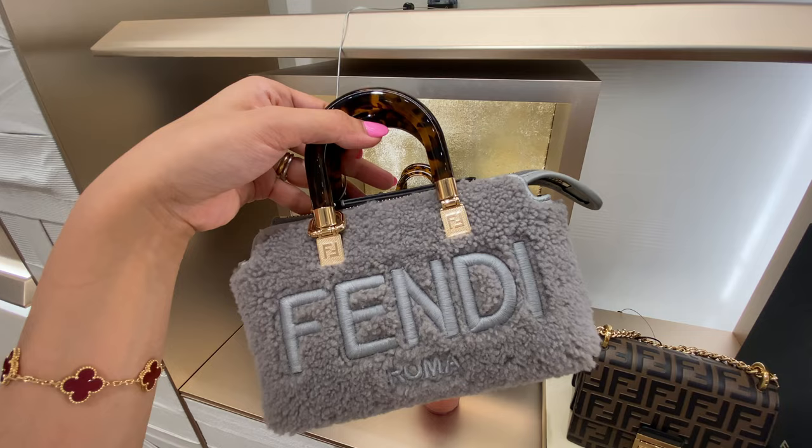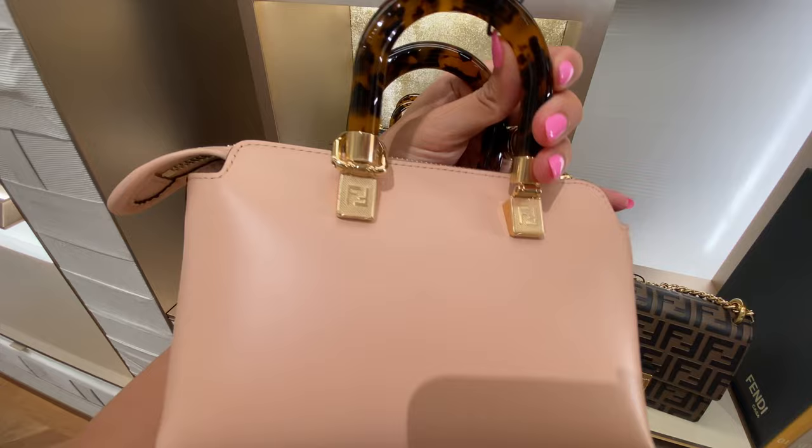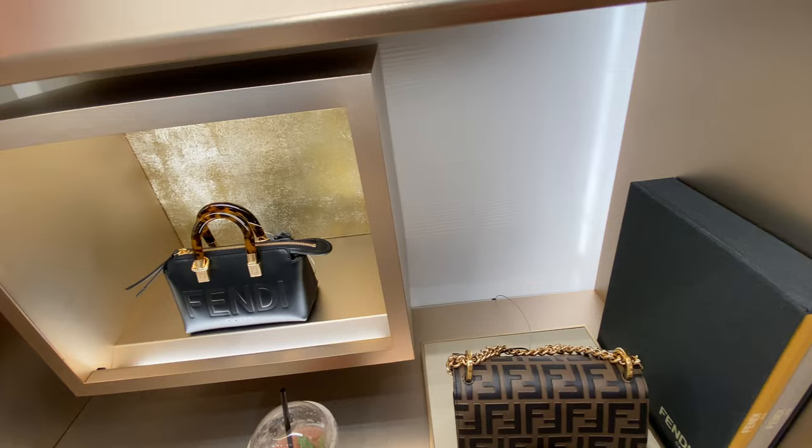I really love this shearling version as well as the black version, but this nude pinkish peach one is also a really nice look. If I were to get one, it would probably be the black or the shearling out of these three though. What do you guys think of this bag?